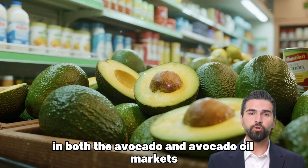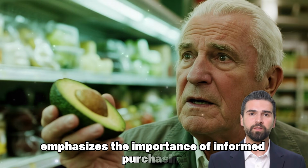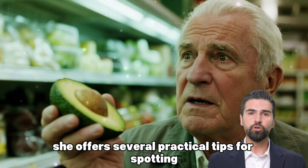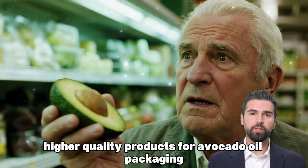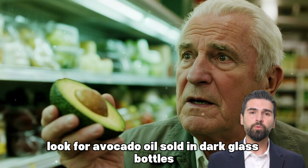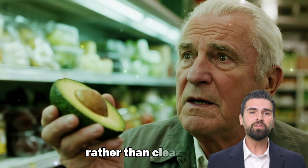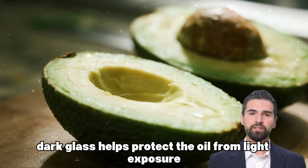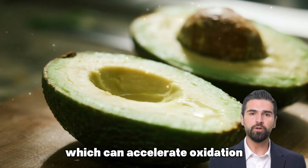and avocado oil markets. Dr. Reed emphasizes the importance of informed purchasing. She offers several practical tips for spotting higher quality products. For avocado oil, packaging: look for avocado oil sold in dark glass bottles rather than clear plastic. Dark glass helps protect the oil from light exposure, which can accelerate oxidation.